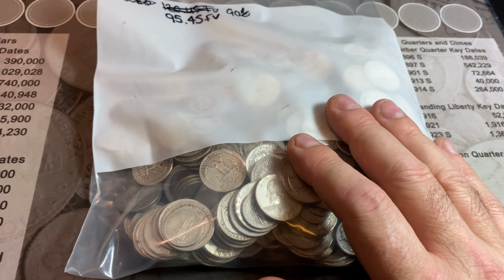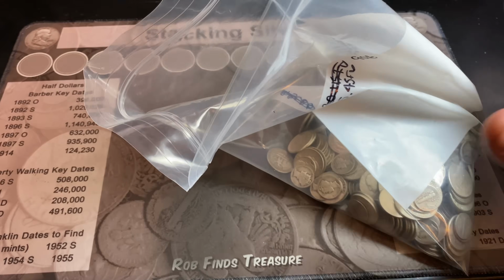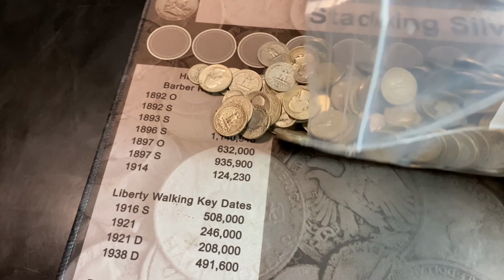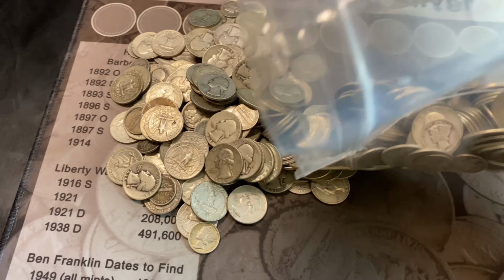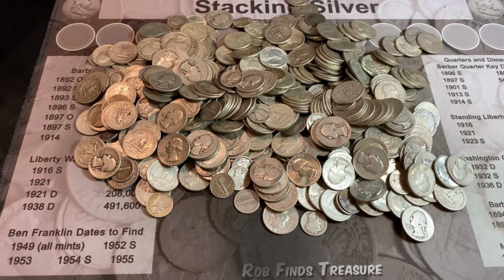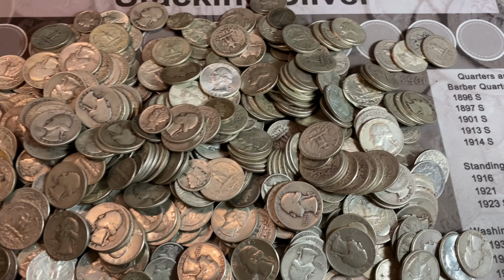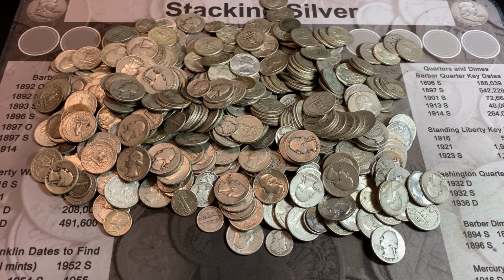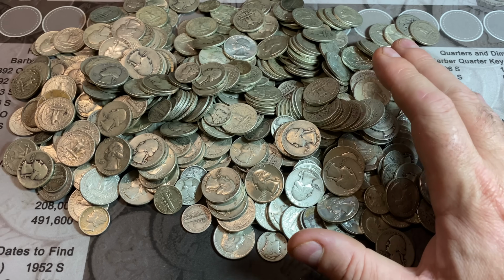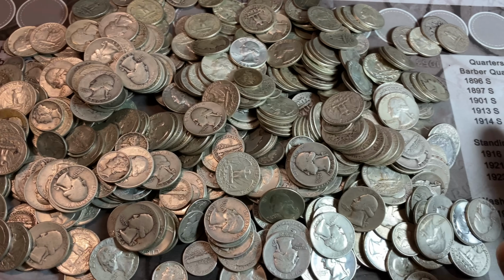Let's go ahead and get this dumped out and let's see what it looks like all dumped out. Didn't want to do a slow motion, just wanted you guys to hear the sound of silver, and man, that is a lot of junk silver. Holy cow. Now, I know I'm calling it junk, and just as an FYI, anything at 90% silver is considered junk silver, although it is constitutional silver, and I think it's gorgeous.